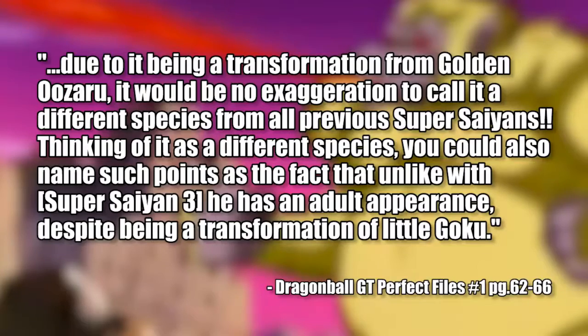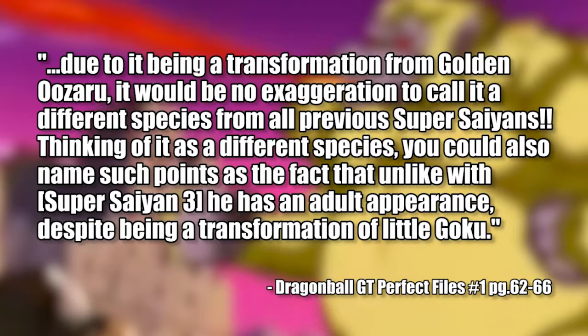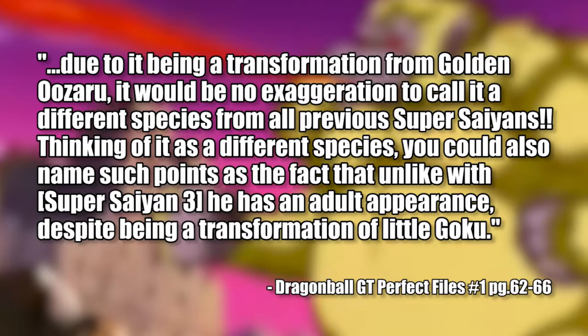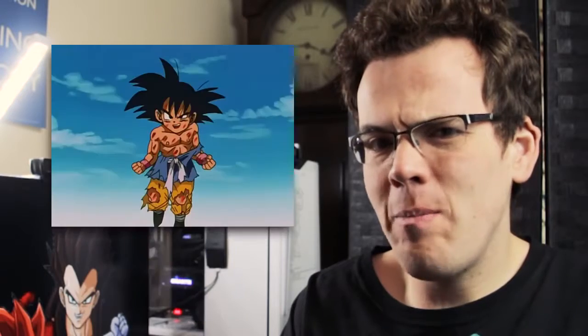In fact, the GT Perfect Files go further. Due to it being a transformation from Golden Oozaru, it would be no exaggeration to call it a different species from all previous Super Saiyans. Thinking of it as a different species, you could also name such points as the fact that unlike with Super Saiyan 3, he has an adult appearance, despite being a transformation of little Goku. Yeah, I always thought it was weird he could do that, but now it actually kind of makes sense. Now to figure out why their clothes change and repair all the time.